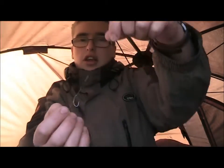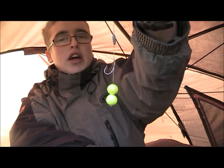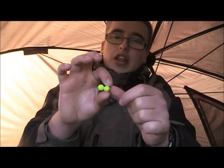Alright then guys, just to show you that little rig that had that really nice little golden tench on. Don't see many of those these days, but as a little rig anyway, I thought it might be quite quick and bite-ful, and it was obviously. A couple of little 10mm tangerine and butyric acid pop-ups there by BM Baits. Originally I had a bit of putty underneath that, but I lost it in the fight.